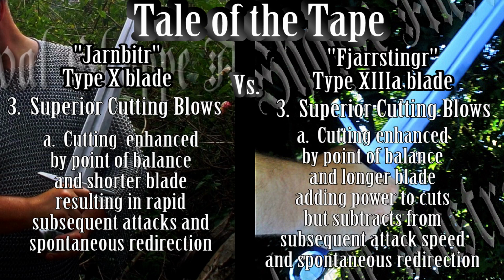Fjarstinger has its enhanced cutting power increased by the point of balance being 1 inch further from the guard, and having a longer blade adds to the power of its cuts. However, it subtracts from the subsequent attack speed, and one cannot spontaneously redirect any attacks or blocks because momentum will carry the blade through. One must allow the blade to complete its motion or let the momentum run out before the blade can be redirected into a new attack or block.